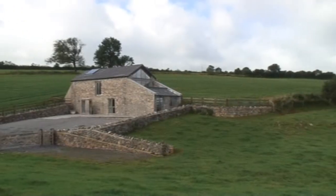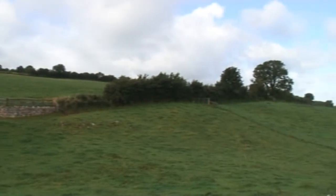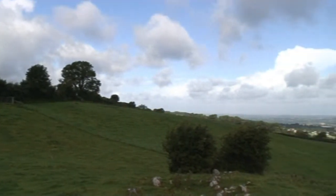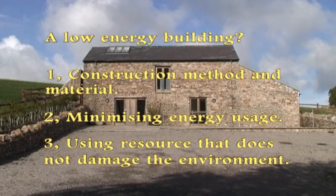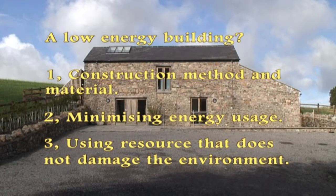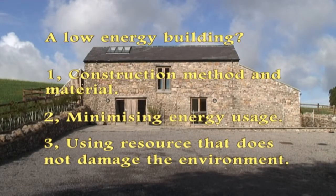From the outset of the project, Yeo Valley envisaged an eco-friendly, low-impact building to stay very much in keeping with the environment around it. This means that the plans had to consider three distinct elements: the construction methods and materials used in the restoration, careful design to minimise the amount of energy needed to run the building, and the selection of energy systems for heat, light and power that would be, as far as possible, carbon neutral.